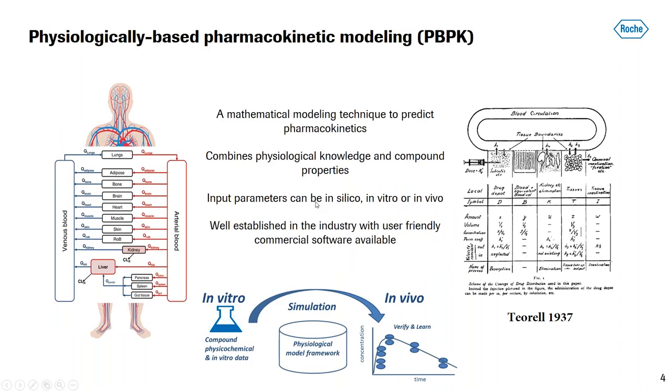Before I go, I'd like to briefly introduce PBPK, although in this audience, I probably don't need to do that. But as you know, we have PBPK models. They originated actually from a theoretical framework in the 1930s by the work of Teorell. But in recent years, in the last 20 years, we see more and more use of PBPK, both in industry and academia.